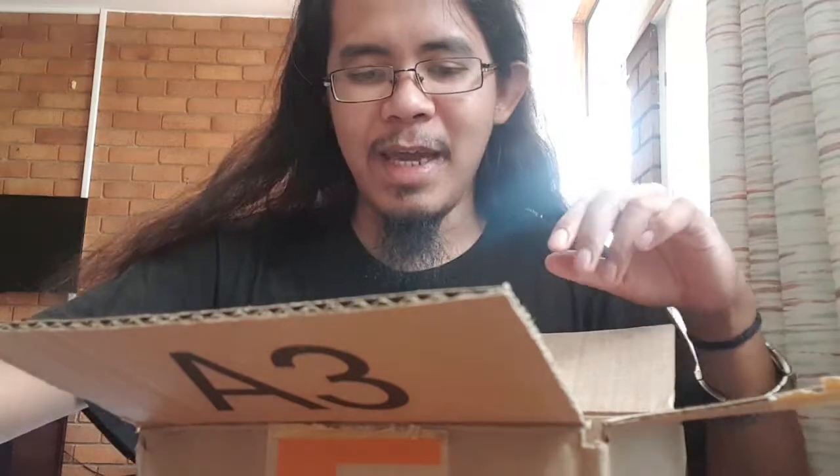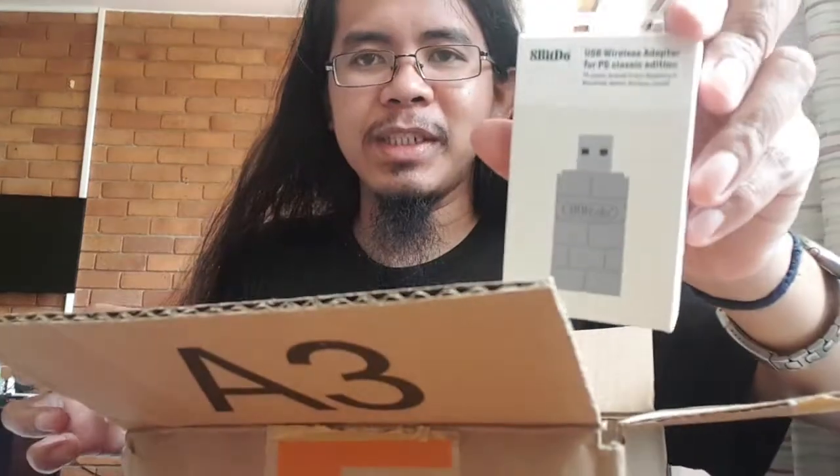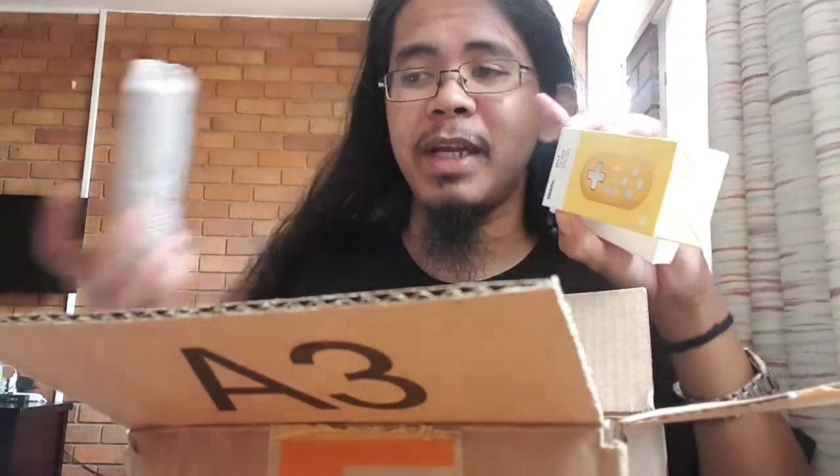And then another one from 8Bitdo. This is the wireless adapter. So the nice thing about this is you don't have to pair it. For example, if I pair my 8Bitdo controller on my Pi Boy, then this guy is connected to this one. And then if I have to pair it to some other device, let's say a computer, then that pairing here will disappear, and I have to pair it again.